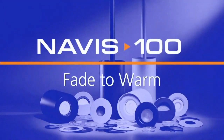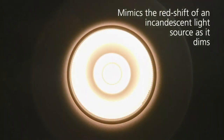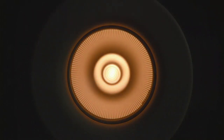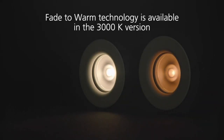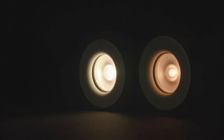Another short video here just demonstrating fade to warm. You can see as the 3000 Kelvin fades down, you get that really nice warm, rosy feeling as it shifts towards the red part of the spectrum, down to 1800 Kelvin. It's a bit clearer here when we see the non-fade to warm versus fade to warm side by side. You see it start off really warm on the right luminaire, and as it gets up to full intensity, the 2 are indistinguishable. And again, back down the fade curve, nice smooth fading.